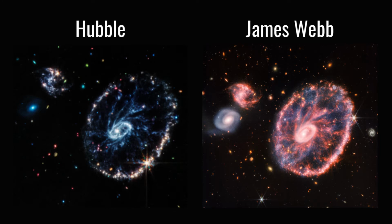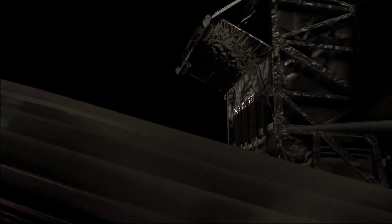Literally. In the 500 million light years between the Earth and the Cartwheel Galaxy, there is a lot of dust. Therefore, it is extremely hard to actually see the galaxy, since dust is almost opaque to visible light. And this is where the James Webb Space Telescope comes in.